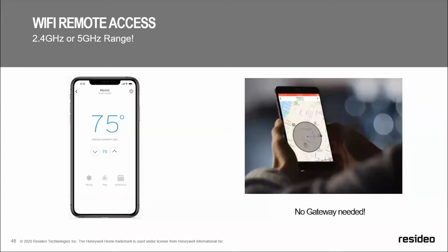All of our thermostats we're going to talk about, in the case of the T10, operate on a 2.4 or 5 gigahertz range. In the case of the T10, you will not need a gateway for this. It's already internal. So that's our first avenue of having both in one. All the other RedLINK devices, if you want to take them to internet access, you would have to add the gateway.